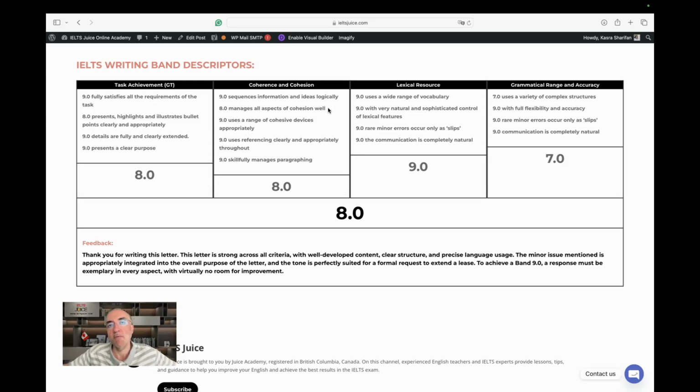Everything manages all aspects of cohesion very well. I mean, everything I saw was correct and in line. You really wanted this place, so you kept the formal tone. 9 is effortless. Like you could feel the connection between sentences here and there. That requires a little bit of control over grammar. There's a difference between using grammar and using grammar so effectively that it doesn't feel that you have used a certain grammatical structure. That is very hard to teach.